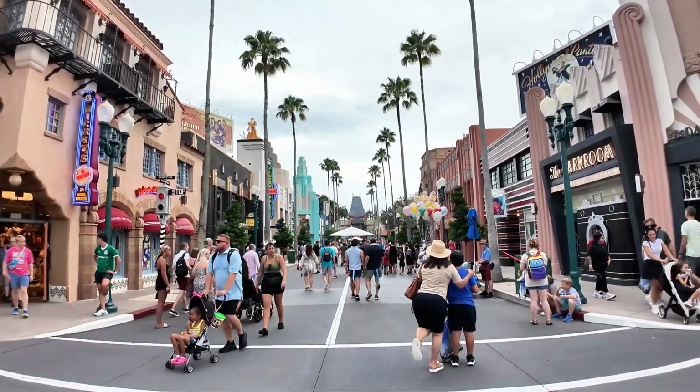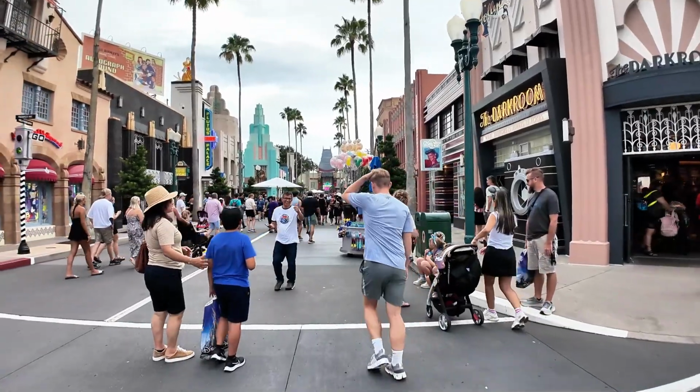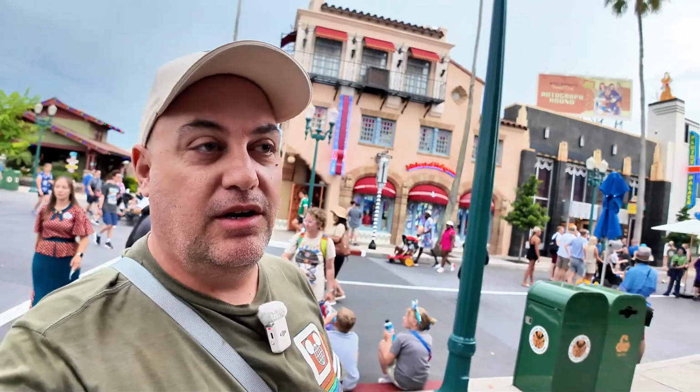Alrighty, well, we made it over to Hollywood Studios. Does it kind of look busy? Like, it looks a little busy over here this afternoon. Let's go inside and see if there's any goodies that we're looking for.